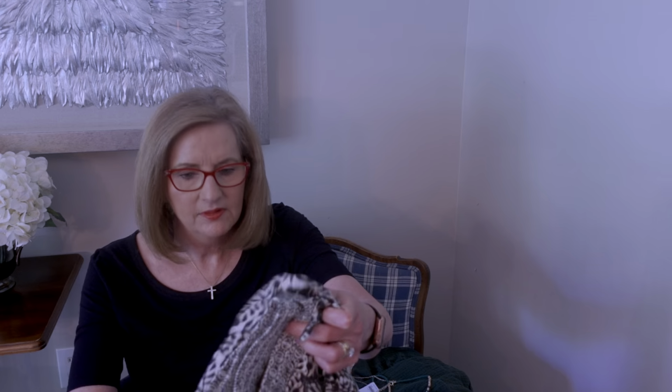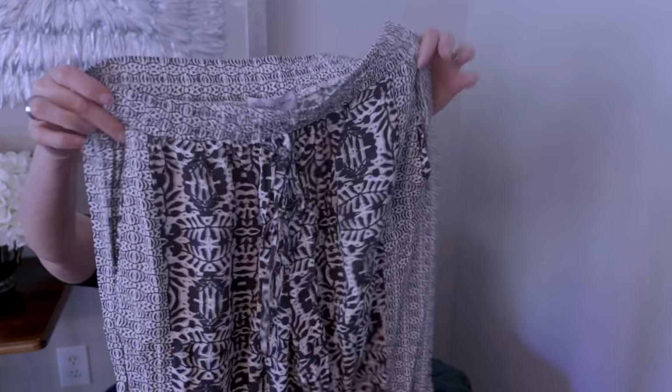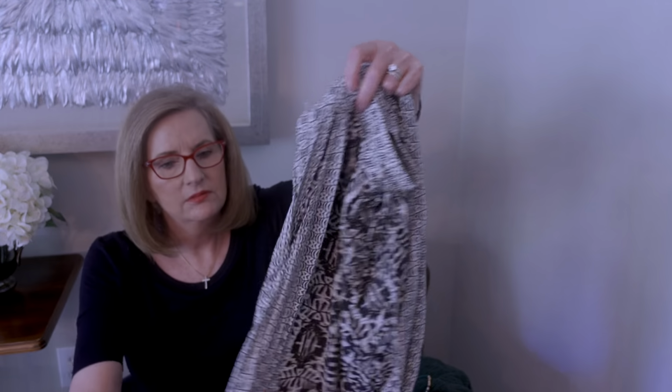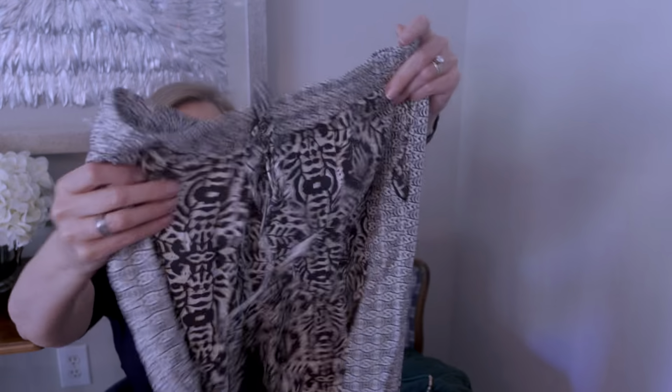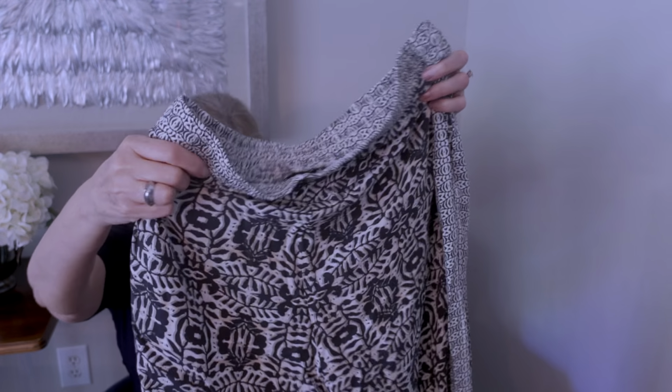Okay. In bundle number three, this is the Jordy printed drawstring pant. Such tongue twisters for me. Jordy printed drawstring pant by Michael Stars in black combo. Oh. And these are cute. They're very cute. They've got the mixed pattern, this down the side, and then, oh, I like these a lot.